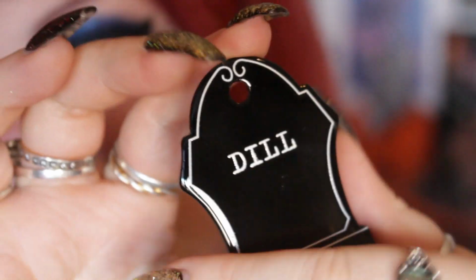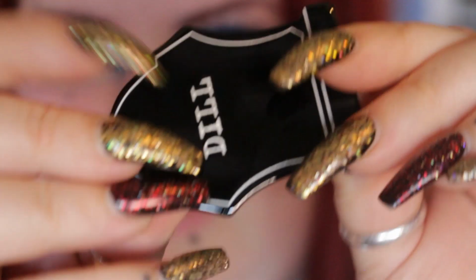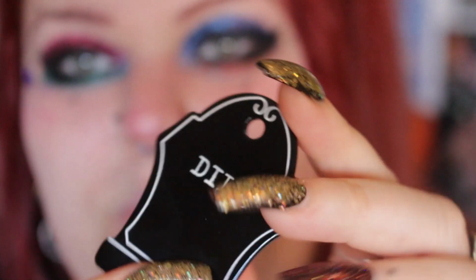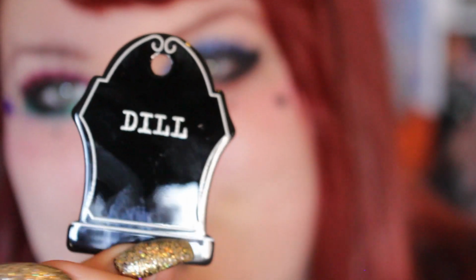These are gorgeous. Oh my goodness me. I'm so excited. Look at them. It's acrylic, but it's like solid. Is it even acrylic? It feels more sturdy than acrylic, and is beautifully engraved. That's engraved. And it says dill. And there's a hole. I love these so much.